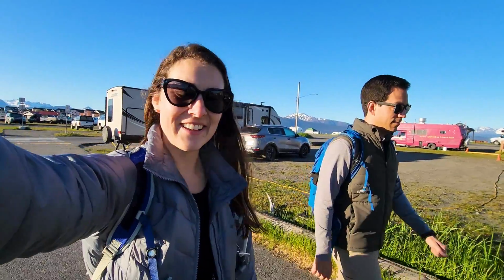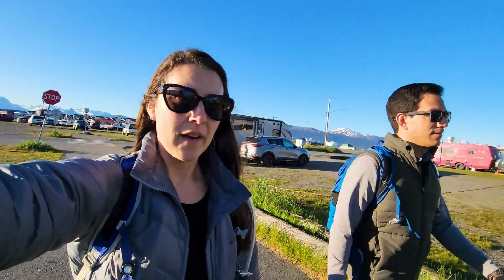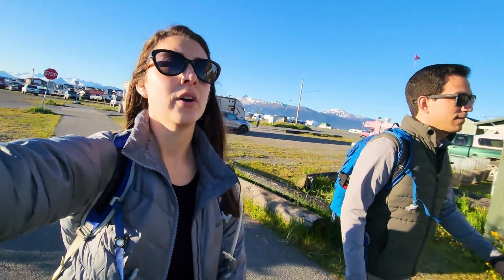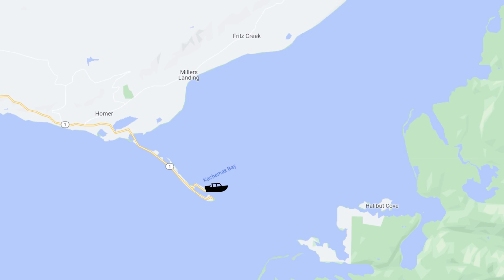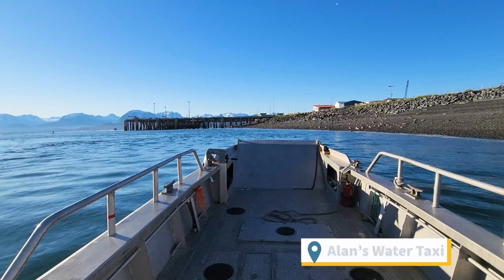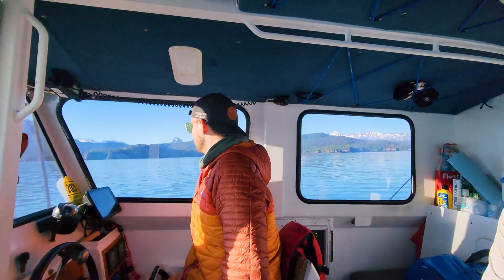Good morning. We are walking towards our water taxi stop. Going to jump on the water taxi to take us over to Kachemak Bay. Now that is a state park located just on the other side of the water here in Homer. We opted to take a 7 a.m. water taxi that will be picking us back up at 11:30.